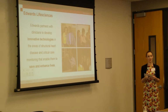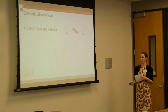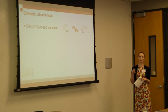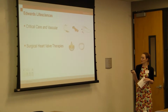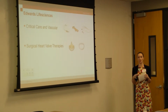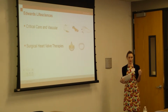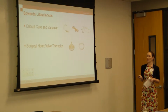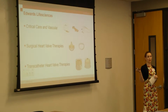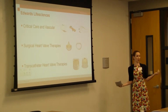We have three main sections of Edwards. We have a critical care business unit, we have a surgical therapy unit, and we have a transcatheter therapy unit. The critical care and vascular section makes products that monitor patients in the hospital. And then our surgical heart valve therapies, this guy is a surgical heart valve. When one of the heart valves in a patient's heart is very diseased, they actually cut the entire chest open and cut the heart open to implant the surgical valve. This is a ring that helps restructure the valve to hold it in the right shape. And our transcatheter heart valve, so both of these are actual heart valves that are delivered through a catheter, which is minimally invasive surgery as compared to the surgical heart valve where you have to open up the entire chest.